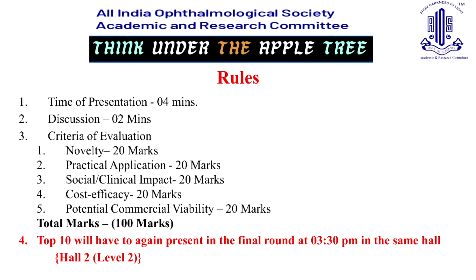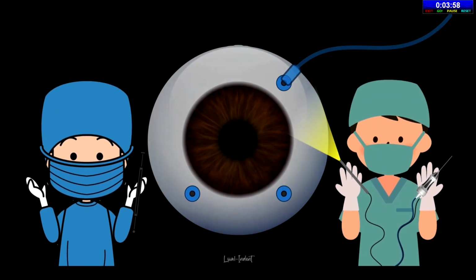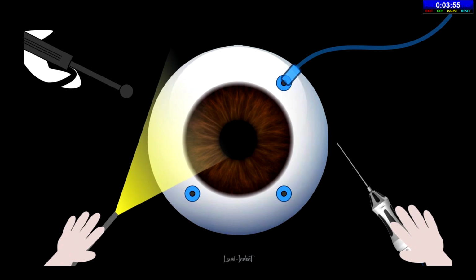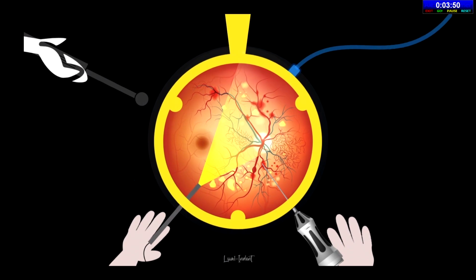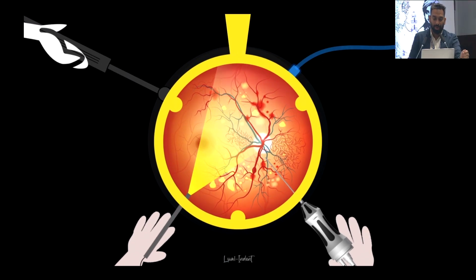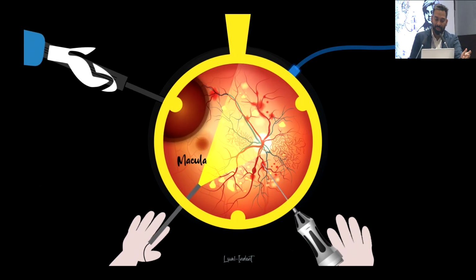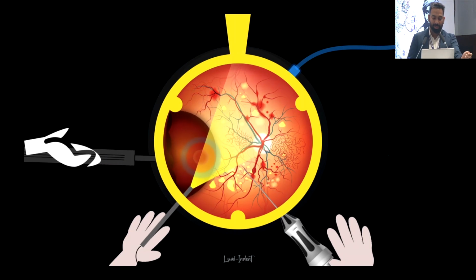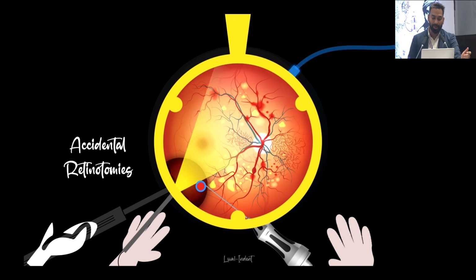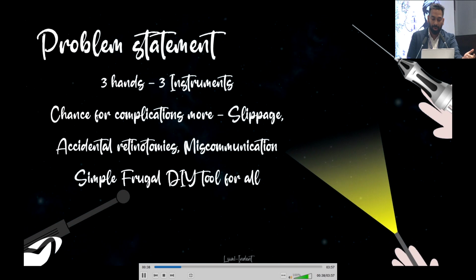Good afternoon, everybody. I'll be presenting over here Lumi indent. As we all know, basically in a vitreoretinal surgery, we need 3 hands, 1 sister and 1 doctor. So when we go inside for surgery, we require somebody else to actually indent for us, and that is basically our sisters who assist us. So at that time, there could be slippage, or there could be miscommunication between the sister and the doctor, and that could cause a lot of accidental retinotomies. So basically, we need 3 hands and 3 instruments, and there could be a lot of complications.